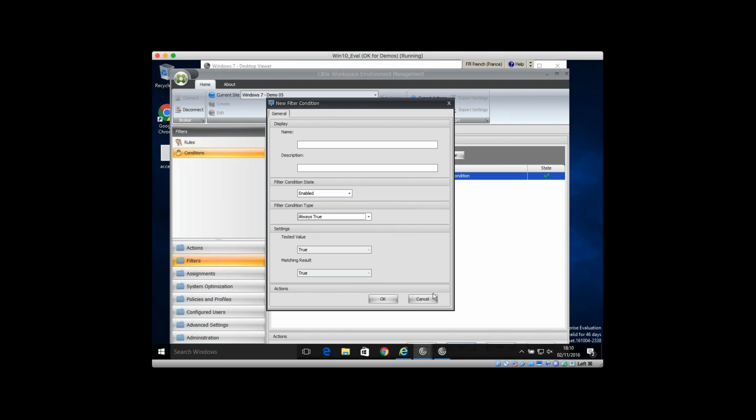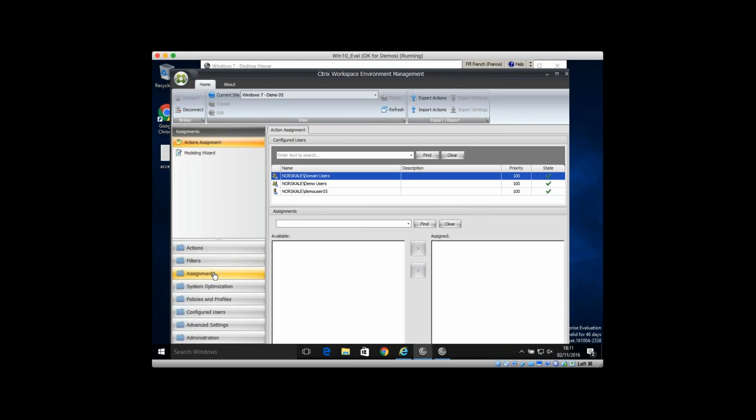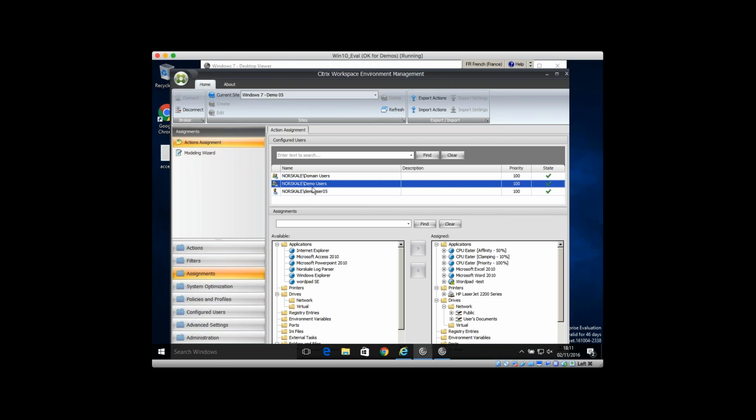This is very interesting, for example, for a roaming user in a specific site. You want to map the closest network printer available as the default printer. If a user moves into another site, you want this user to automatically get the closest network printer mapped. This is possible with conditions. So you create the resources, you create rules and conditions, and then you assign all those resources to a particular user or user group. For example, this one, my user group, which is demo users.